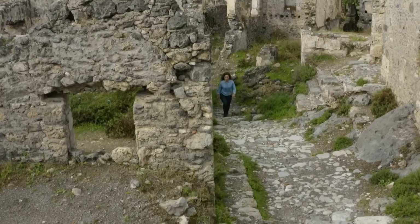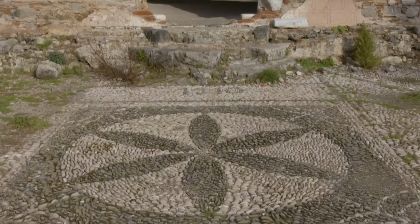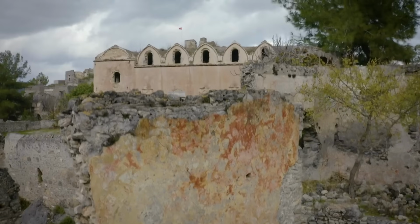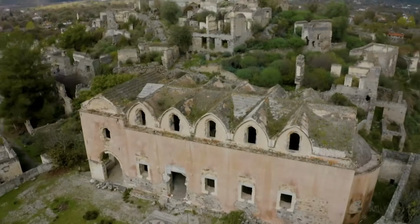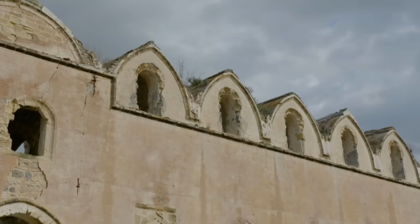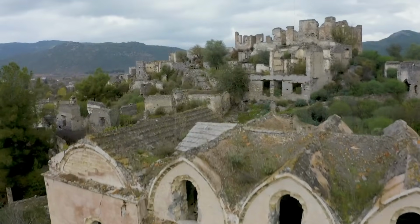The inhabitants nurtured a close relationship with the farmers in the valley below. But there was a key difference between the two peoples. The architecture reveals a lot about the people, but it's not only houses that are part of this village. There's one key building that still survives and gives the clue to who this community were. This structure is amazing. This is a place for the Greek people who lived in that area hundreds of years ago.